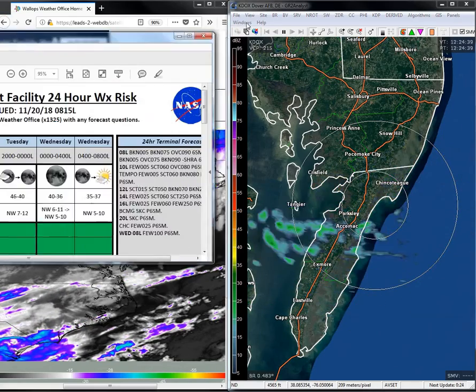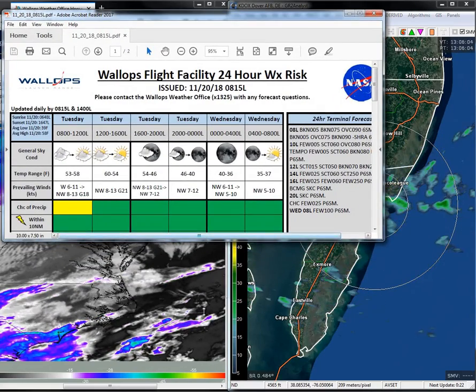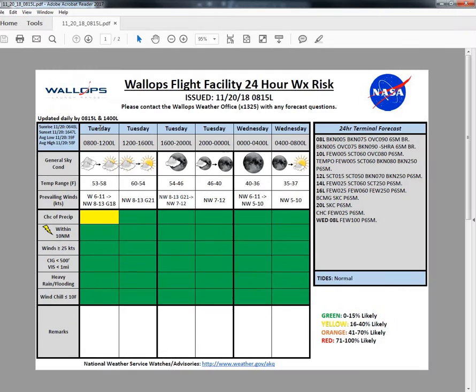Taking a look at our terminal forecast throughout the day, we're going to be looking at that frontal passage moving through. Not really expecting a whole lot of cold air behind it today. Still going to be looking at a seasonable day temperature-wise of around 60 degrees.